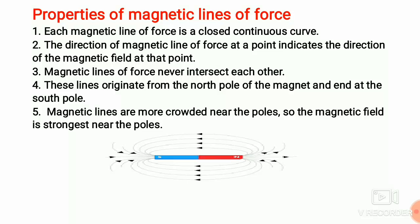These lines originate from the north pole of the magnet and end at the south pole. This means their direction is always from north to south externally. Since the magnetic field is stronger near the poles, these lines are maximum near the poles. They contract as they bend along the length of the magnet.